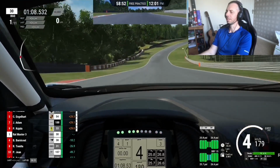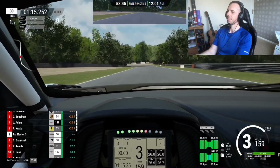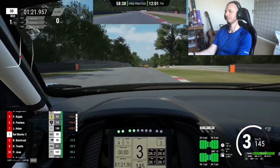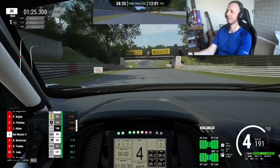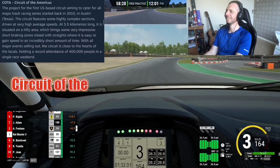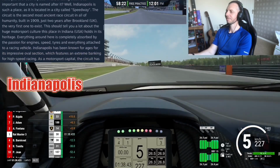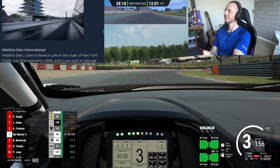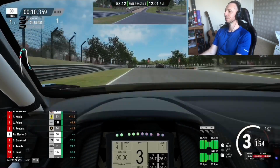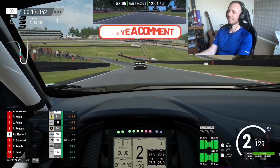It is a great circuit, Brands Hatch, and I'm definitely looking forward to the American circuits, Indianapolis, where else was there? I can't even remember the name of the circuits that came out, especially not while I'm driving. Watkins Glen, that was one of them. But I definitely think Assetto Corsa Competizione just brings a real realism to the circuits. It really does.